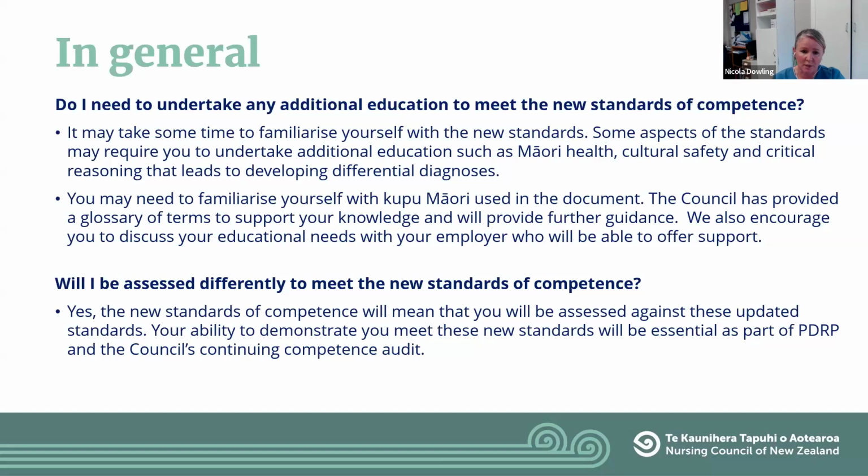Also, as I've mentioned, familiarise ourselves with the kupu that's used within the document to understand what they mean when we're reading it. And yes, we're definitely going to be assessed differently for continuing competence under these new standards of competence. And Nursing Council have actually already posted their new competence assessment forms for the enrolled and registered nurses up on their website today. So you'll be able to see what the continuing competence requirements are, and certainly the recertification audit documents going forward now from current council, and you can find them on the recertification page of Nursing Council's website.